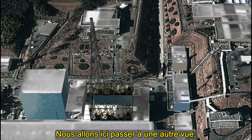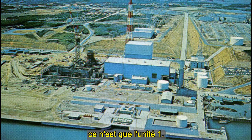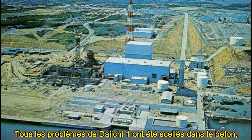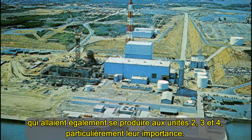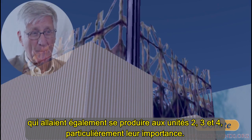They're the ones that determined how close this power plant is to the water. Now, we're going to jump here to another slide of what Daiichi 1 looked like when it was built. And this is only Fukushima Daiichi 1. All of the issues on Daiichi 1 were locked into concrete. What happened on units 2, 3, and 4 as well.